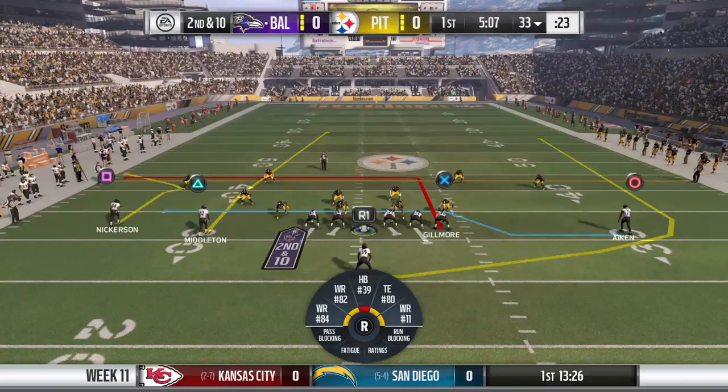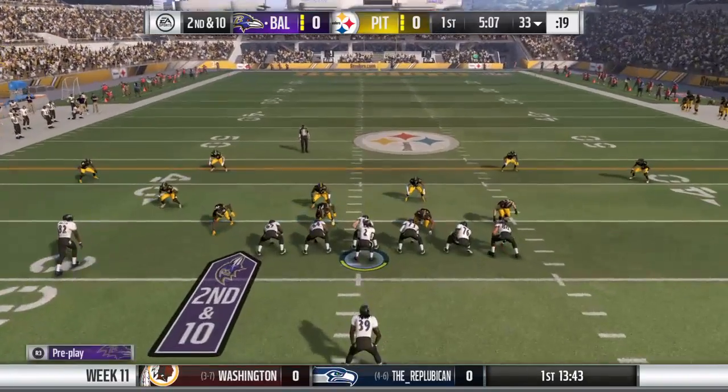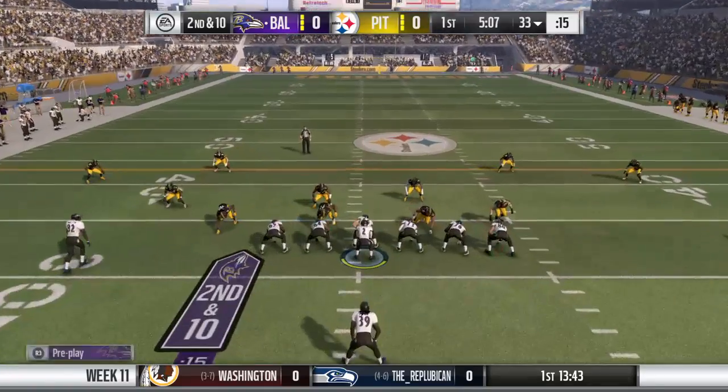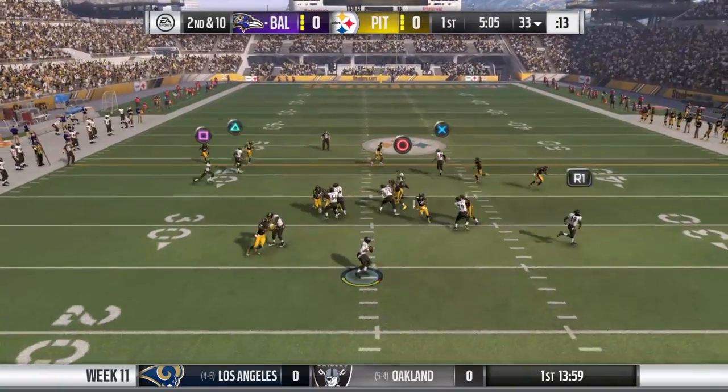Come on, let's go! Try it, 38! Flex round! Flex round! Flex round! Flex round!